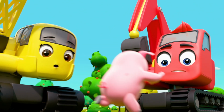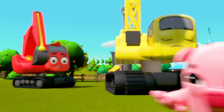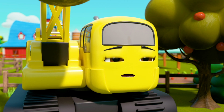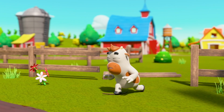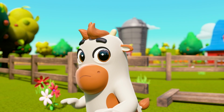Had a pig, E-I-E-I-O. With an oink oink here and an oink oink there. Here an oink, there an oink, everywhere an oink oink. Old MacDonald had a farm, E-I-E-I-O.